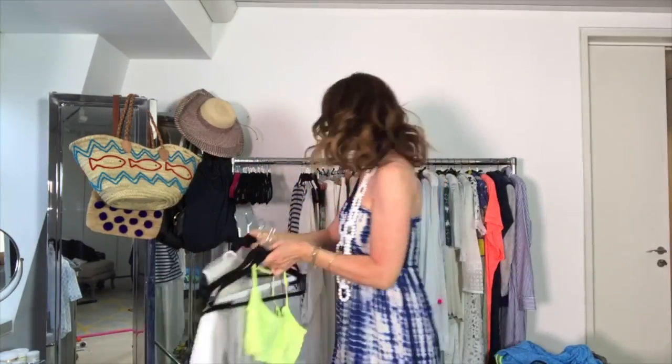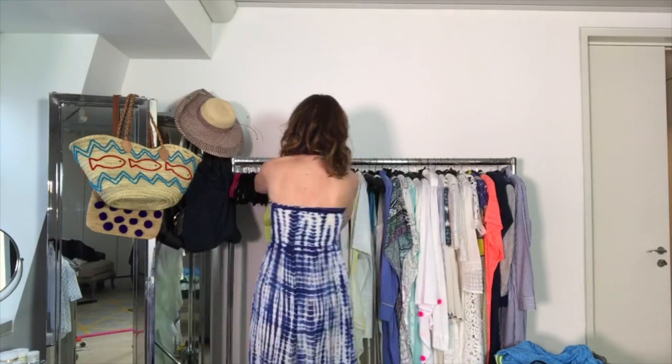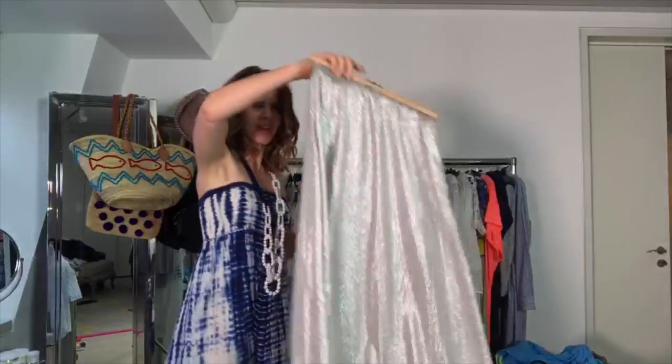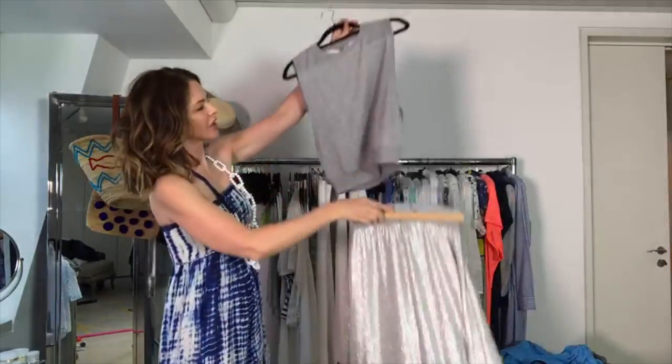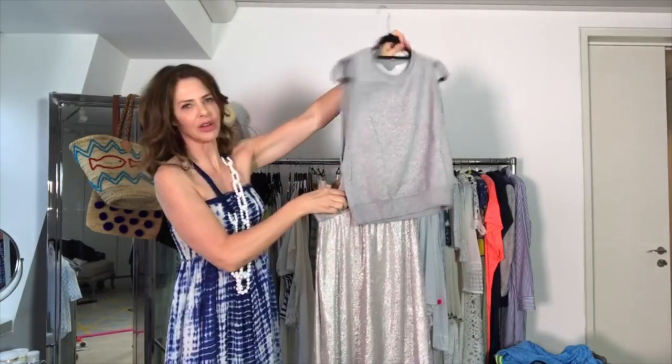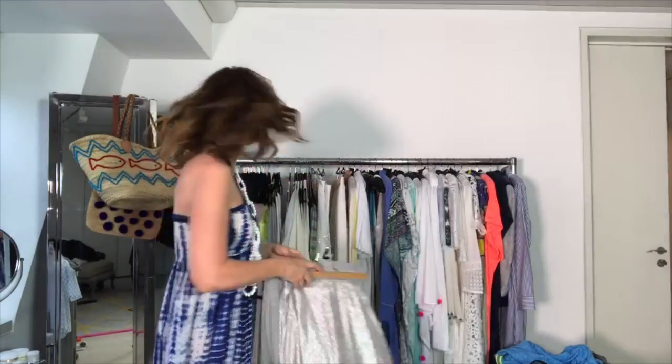Funny enough, I'll show you what I'll wear that over. I just created this outfit recently and I'm going to give you a taste of it now. I found this shimmery skirt a few years ago, and I'm going to put that sweatshirt over it and make it sort of smart casual. I love that look on holiday, and I probably wouldn't do that look in London.